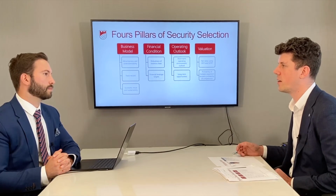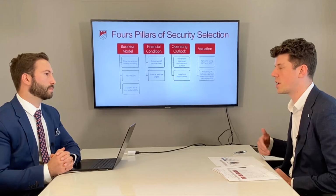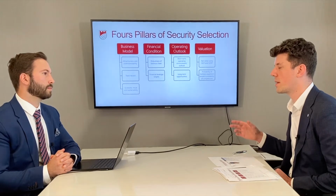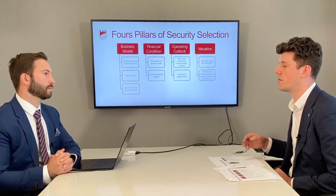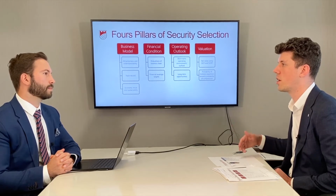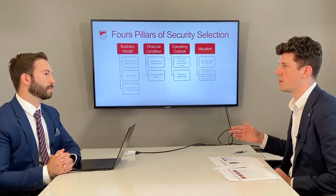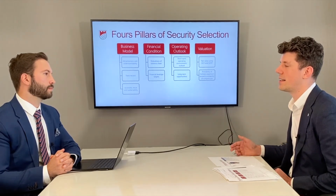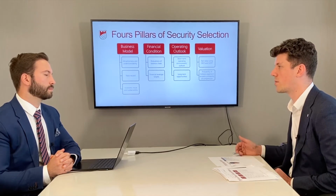Outlook is just a way of looking at what the current operating environment is for them, how the results have been, and listening to the conference call. We want to really understand how the current environment is for them. And then we also look at the medium and long-term outlook. What are the prospects? What do we see? Then we move on to valuation, and we'll do that in multiple different ways. We do our long-term financial projections.